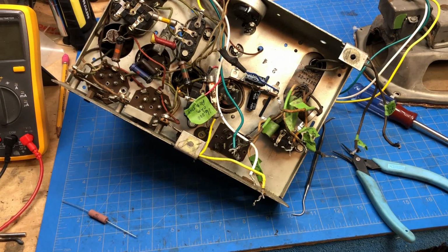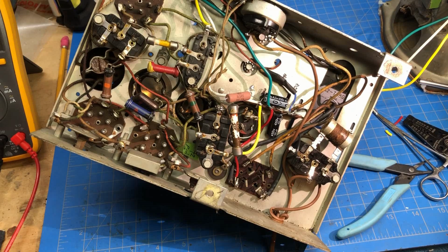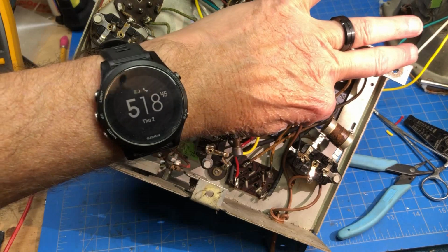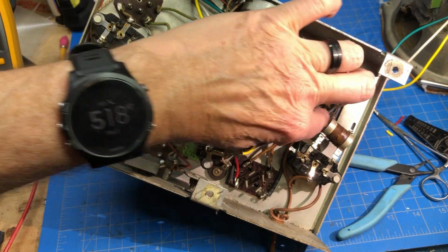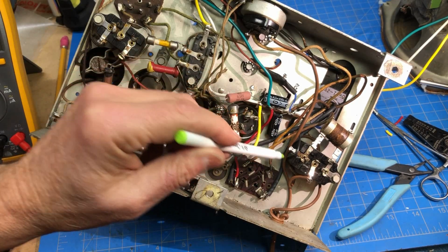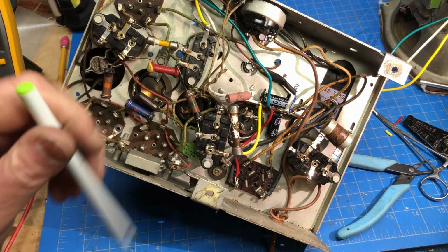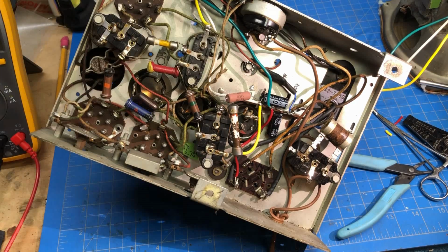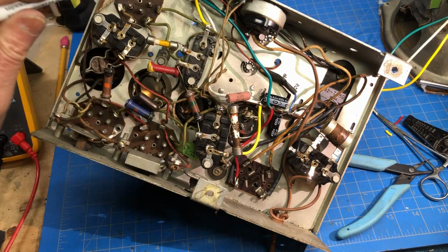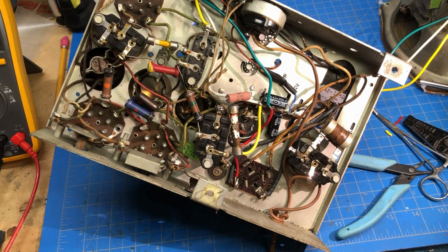So let me wire the rest of this stuff back in. I've got everything wired back. Went ahead and put some heat shrink on the filament leads. They were cracking when I was working with them. Tacked in a temporary cord. Put my 16K resistor in and double checked this wiring and wired up the filament to the rest of the tubes. So I think we're ready to try this.